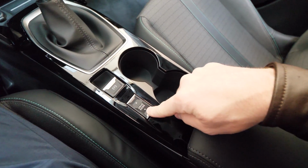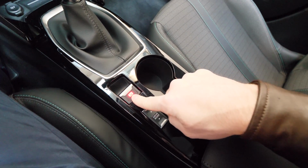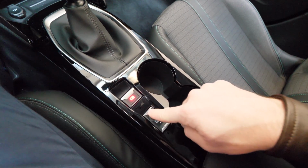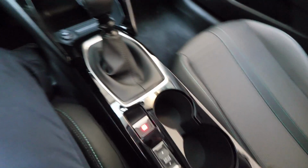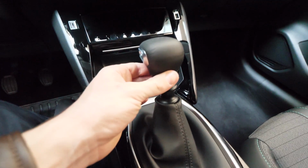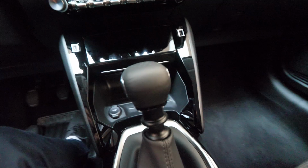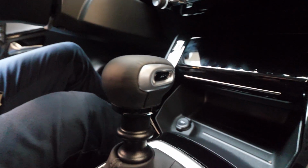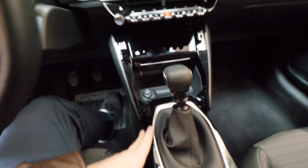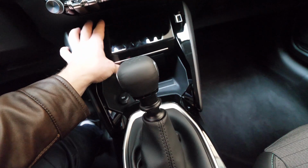Anyway, here are the buttons for changing the driving modes, the electric handbrake. That's cool to have. It's very, very easy to use and very comfortable and practical. The stick for changing the gear right here in the middle. Also, it has good quality, some leather insertion, and yeah, pretty easy to use. Also, around here we have glossy plastic everywhere.